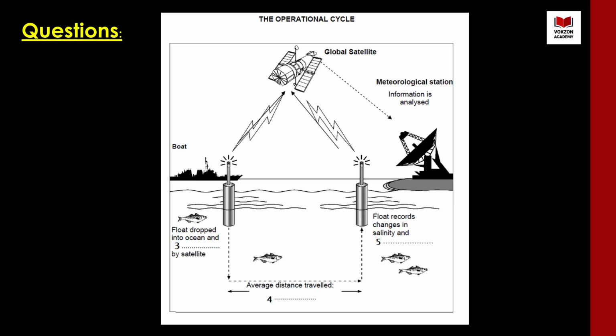It stays at this depth for about 10 days and is carried around by the currents which operate in the ocean at this level. During this time, it's possible for it to cover quite large distances, but the average is 50 kilometers. So, what is it actually recording? Well, at this stage, nothing.